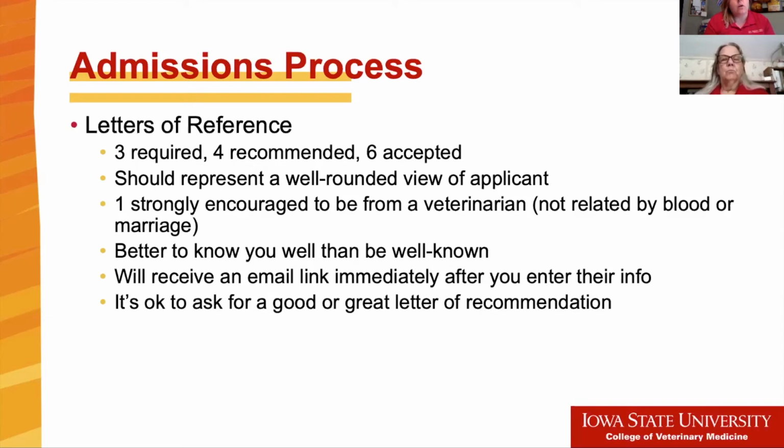But again, it's more important to have that good relationship. And it is okay to sit down, schedule a Zoom meeting or a phone call. I used to say grab a cup of coffee with them, but I mean, you could socially distance, grab a cup of coffee with them. But then talk to them about why you want to go to vet school and what's important to you. And maybe some of the things that you hope that they've seen in you and might write about. It's okay to ask for a good or great or even outstanding letter of recommendation.